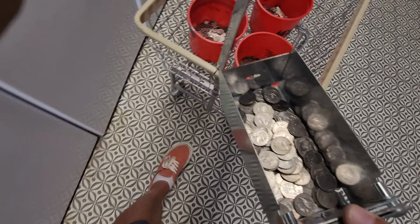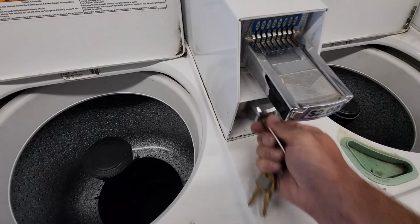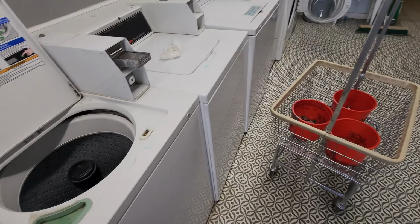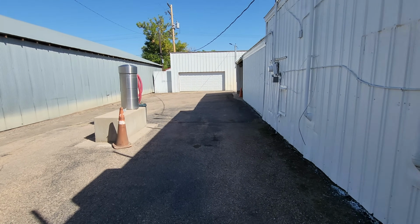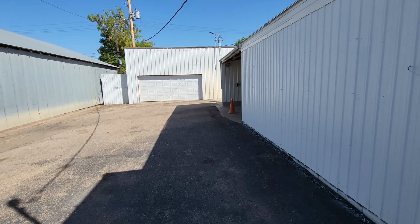There we go. All right, we'll count those up. We also need to check the car wash, see if it did any better this week. We'll run this one. It's so dirty. All right, we'll check the car wash. We'll also check the vacuum. Haven't done that for two weeks or so.